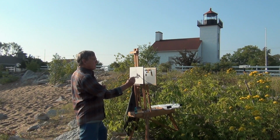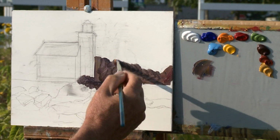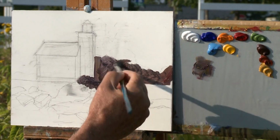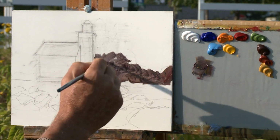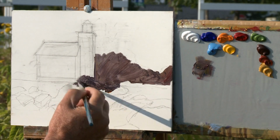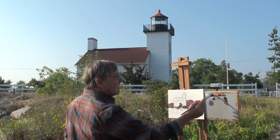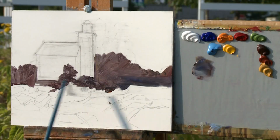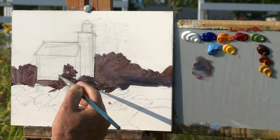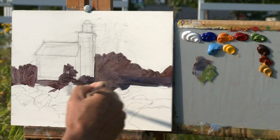And I'm not looking for color right now, I'm looking at value. That means the lightness or darkness of something. So I'm just concerned basically with my darks to start with. This is just part of the blocking in process to get things established. Here I've drawn in some of the rocks and some of the areas with the trees. Now I am going to pick up some chromium oxide green.